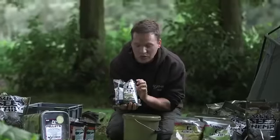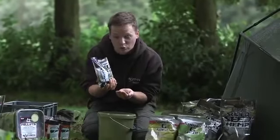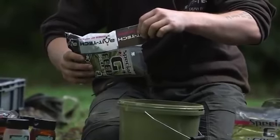Next up in the mix, the special green feed pellets. There's different sizes in the range. I prefer the 2 and 3 mils because it's going into a stick mix. We wanted to keep them small. Now, there's a unique recipe to this. It's only available to Bait Tech. These are that special. Fantastic pulling power to bring those carp into your swim.